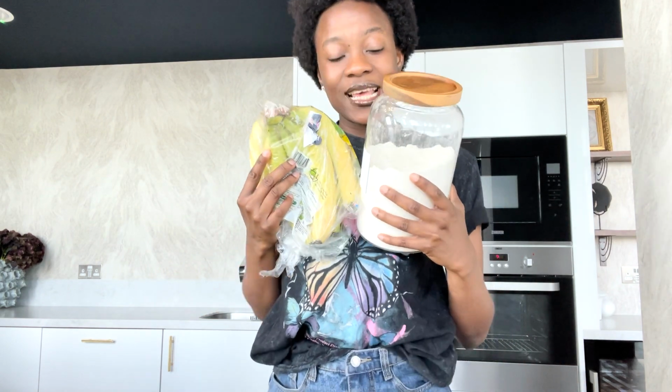I'm looking like an African queen. I do not know what to do with my hair, but I'm just going to keep it like this and make it like tomorrow or something. For my breakfast today, I'm going to be making banana pancakes.